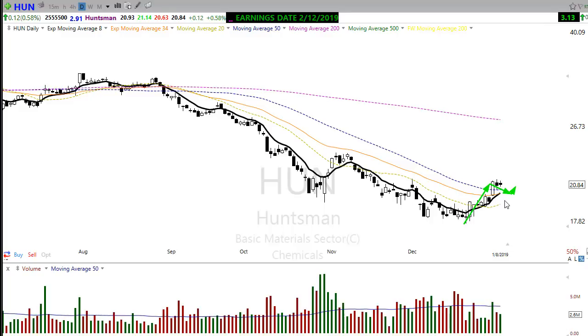Okay, I want to see a bullish engulfing. I want to see a hammer with a follow through. I want to see a kicker pattern. I want to see a Morningstar pattern. I want to see a bullish pattern showing up, reacting to price support and trend.